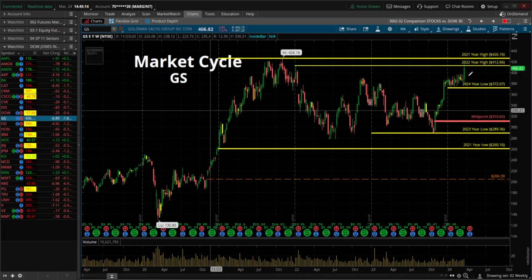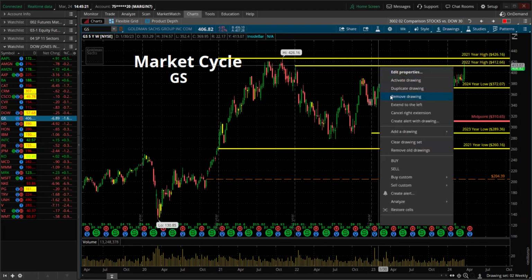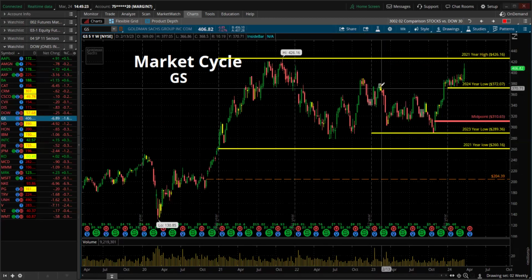Goldman Sachs, outstanding. New high for the year, and it took out the high for 2022. The financials, outstanding. Financials are strong this year. Even with interest rates left unchanged, the financials are strong.